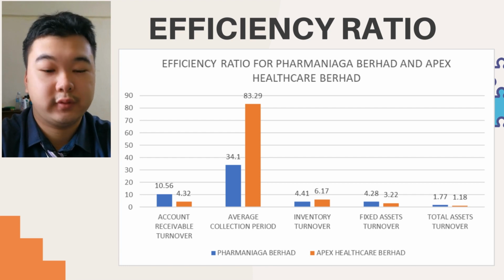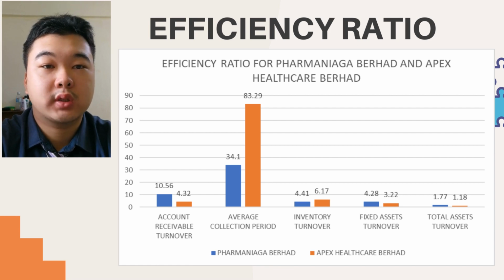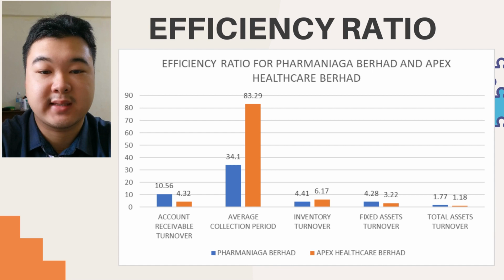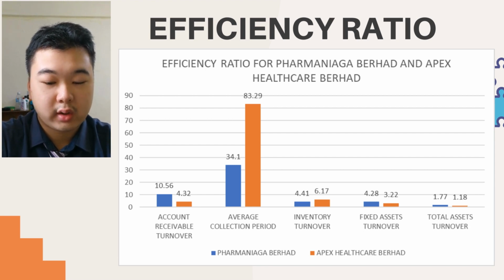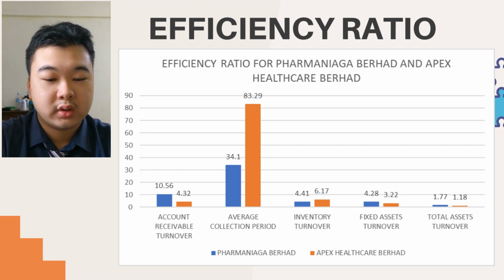Next, I will present the efficiency ratio for Pharmaniaga Berhad and Apex Healthcare Berhad. The efficiency ratio measures the capability and efficiency of the company to manage its assets. The company needs to decide on the amount of investment to be made in accounts receivable, inventory, and fixed assets. For accounts receivable turnover, Pharmaniaga Berhad is 10.56, while Apex Healthcare Berhad is 4.32. In average collection period, Pharmaniaga Berhad is 34.1 and Apex Healthcare Berhad is 83.29.